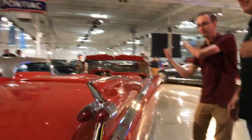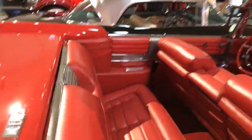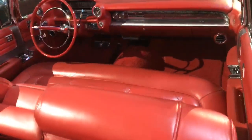So let's go over here. Up front. Let's go back up front. Yeah, show them the interior. It's pristine. It's gorgeous. We're not supposed to touch the cars, by the way. I'm looking with my hands. Yeah, look with your hands. Don't look with your eyes, not with your hands.